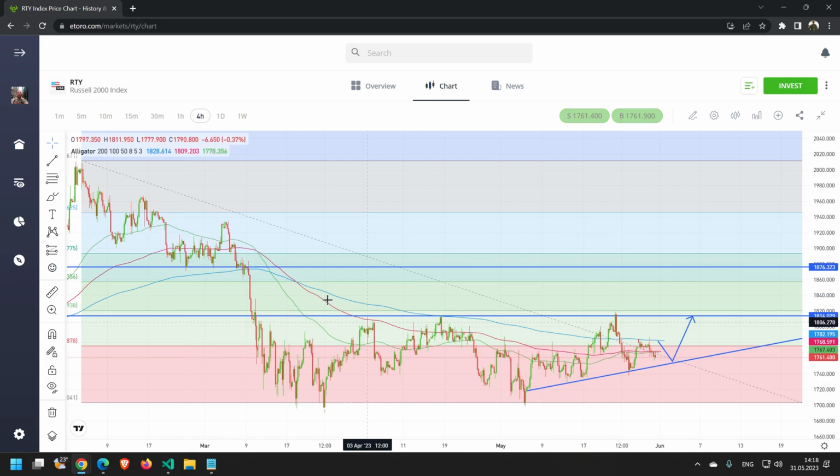eToro recently added Russell 2000 index, so I made a chart for it as well. And as you can see, we have finished a downtrend and now are slowly testing a major resistance level at around 1800. It's still not broken, but at least price is slowly going up. So I think in a couple of days or weeks we will be going up, but just slowly. And once this breakout is confirmed by a breakout and pullback, then it would be a really good opportunity or entrance point for future moves. So that's my thoughts about Russell 2000 index.